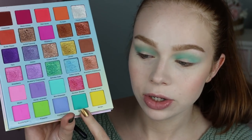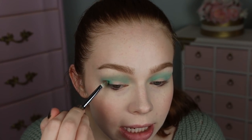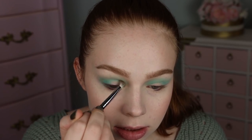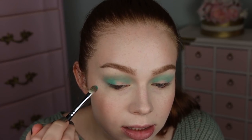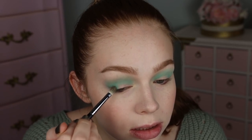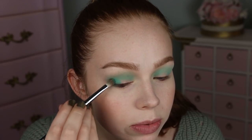Now I'm going to go into this shade right here called Green Tea. Just taking that on a tinier brush. That one does have a little bit of kickback. And I'm going to pop that on my outer V. So I'm going to bring that in a little bit as well. It's definitely looking more pastel on the eye than it did when I swatched it.